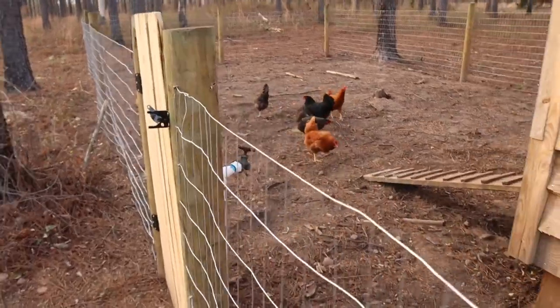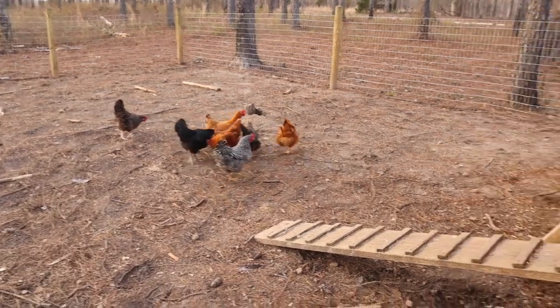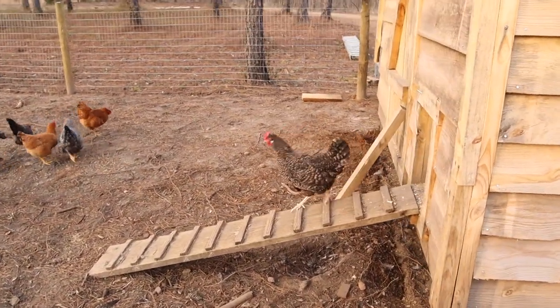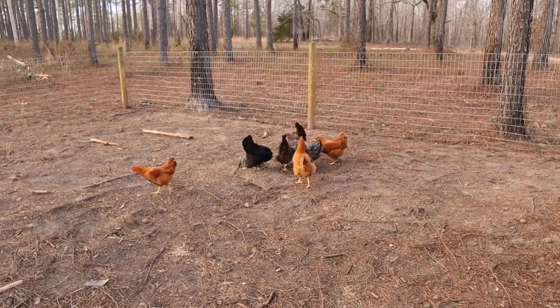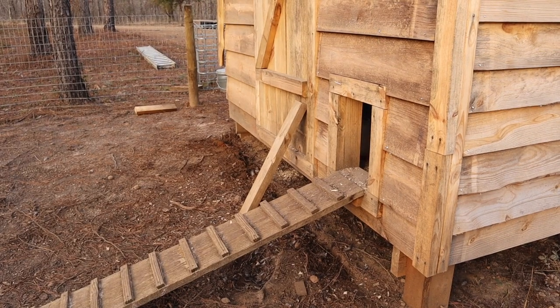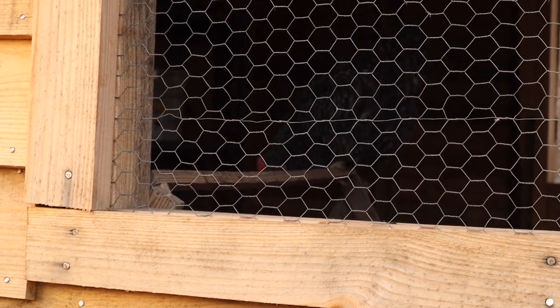I decided to let them out. I've only got one little piece of wire to put up, so I decided to let them out while I did that, and they are just hustling out. It's been several days since they've been out. No, there's another one. She can't figure out how to get off the roost. Goofy chicken.